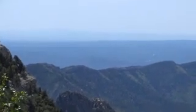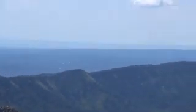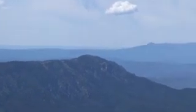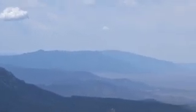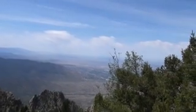Okay. That knife edge there, the trail, goes all the way out to where the tram comes up from Albuquerque, and there's a restaurant there. You could have a lunch or whatever. Pretty cool. And here's a view of the valley, Albuquerque down below.